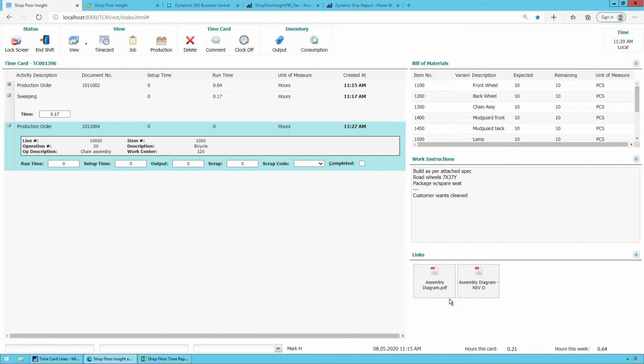And again, we're focusing on production orders here, but we can do jobs, we can do service orders, we can do fixed assets, and we can do these non-productive codes. But in the case of production orders, I can have these diagrams linked at the item level or at the production order level, and I can click on this and it'll open up that PDF. And that could be any type of document. It could be an Excel sheet, it could be a video, it could be a SolidWorks drawing, it could be whatever you like, linked in here.